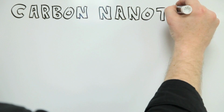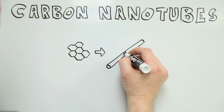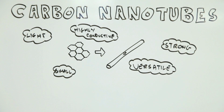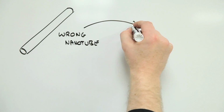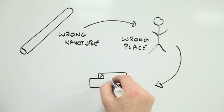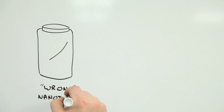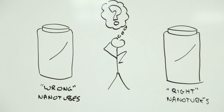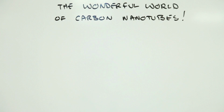Carbon nanotubes are a fantastic material. Light, strong, small, highly conductive and versatile, they're finding uses in everything from lightweight composites to high-performance batteries and touchscreens to drug delivery systems. But how safe are they? Research is increasingly showing that the wrong carbon nanotubes in the wrong place are potentially bad news for your health. The trouble is, this isn't much help without knowing what a wrong carbon nanotube looks like and what the wrong places are. The trouble is, carbon nanotubes are not just carbon nanotubes.